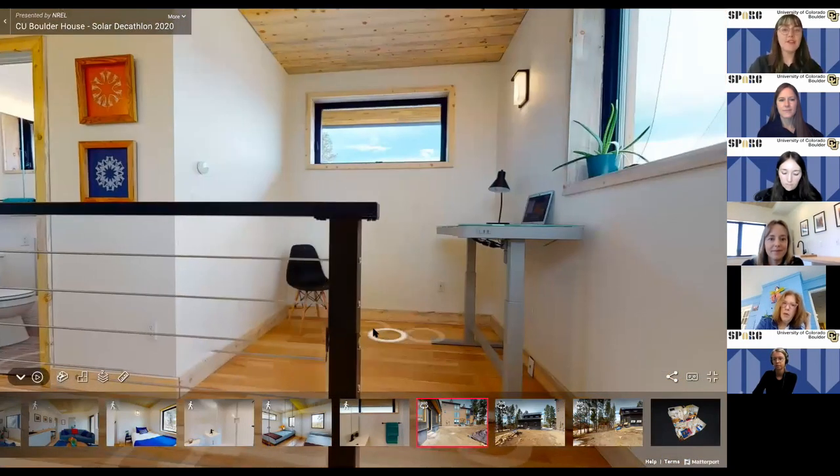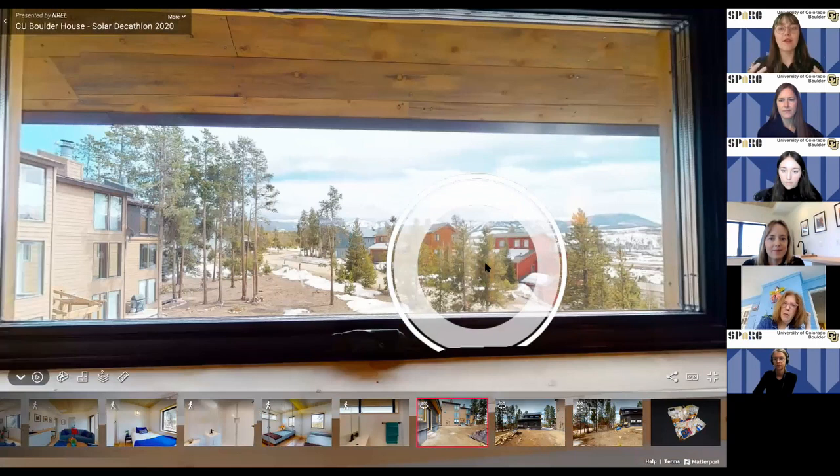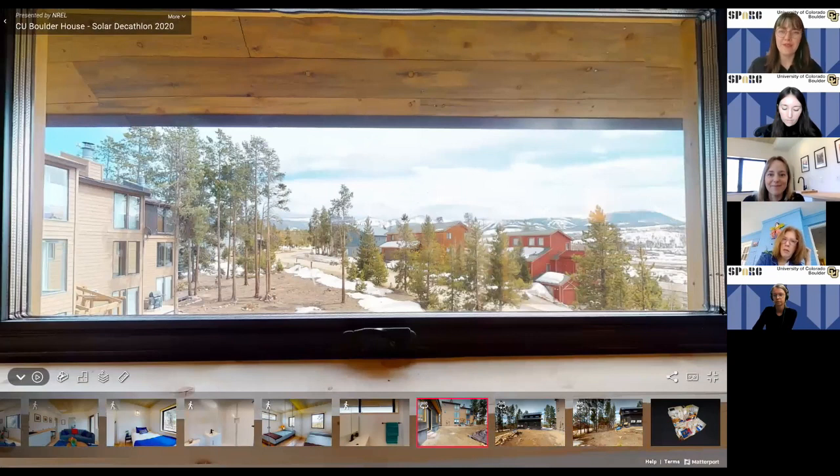An added advantage of these windows is that their height allows them to perfectly capture the scenic mountain views while generally blocking out the neighboring houses. And this provides a sense of seclusion and protects homeowners' privacy upstairs, which is pretty important.